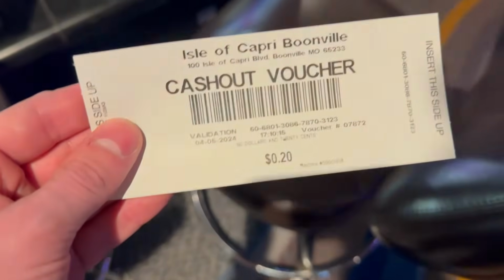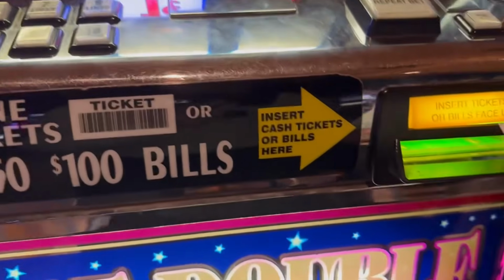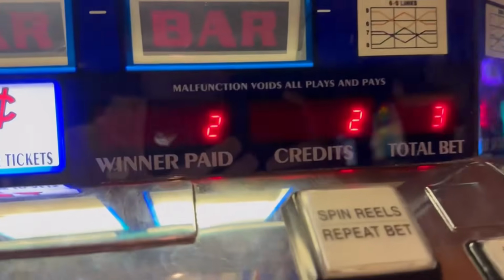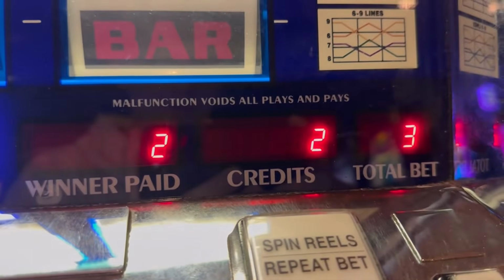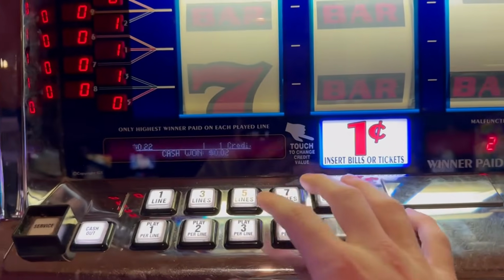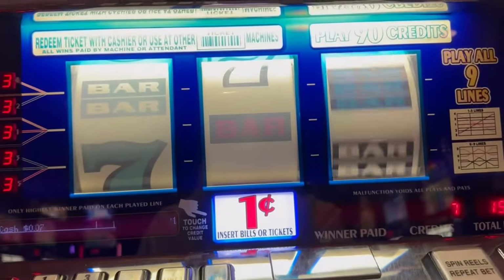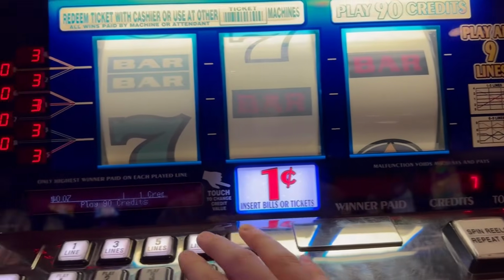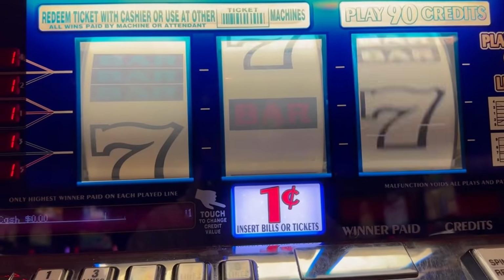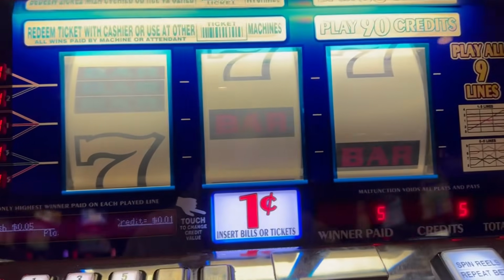So then afterwards, we headed to the penny slots, because what else are you gonna do with a couple of pennies? A whole nice 1 cent, so I'm just gonna put that in. Credits, and I don't know, we'll do 5 lines, 3 per line, and we'll do 7 lines, spin reels, and wow, we got 5, and then we do it.